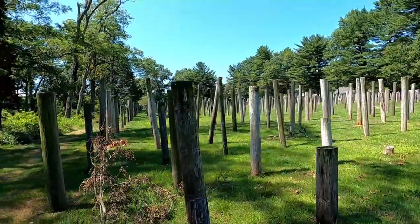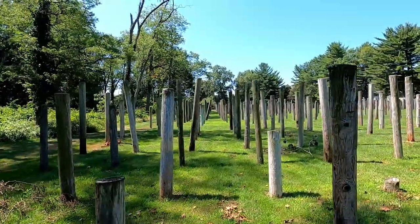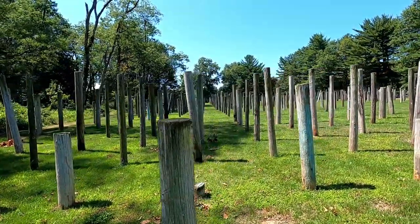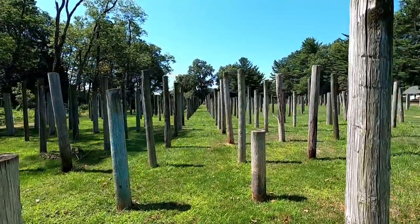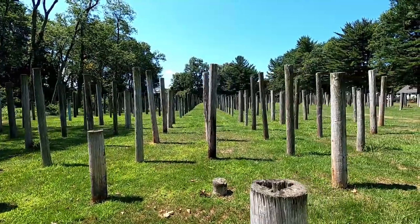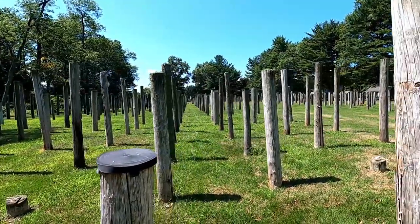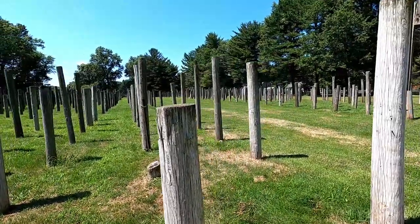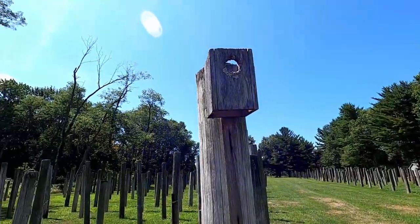Look at all these poles. I guess the idea behind this was just to leave them out in the elements and just see how they all get weathered, which ones work the best. I don't know how many different types of telephone poles you can really make. It looks like there's a lot of them out here. It has an old birdhouse on it.